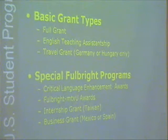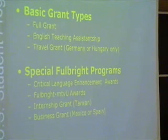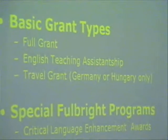That means that you have funding from another source, including your own, and you just need help getting to Germany or Hungary. There's a couple of special Fulbright programs, and we won't go into a great deal of information about that now, but there's grants available to study certain languages that the U.S. government has deemed are important for the U.S., and you can imagine that they're in the national security area, so there's awards for study of certain languages, and actually Teresa Fry has more information about that.